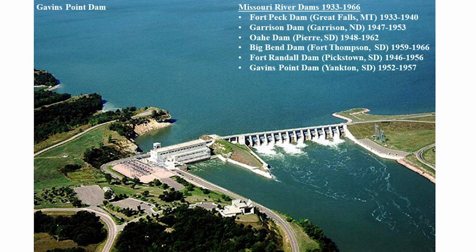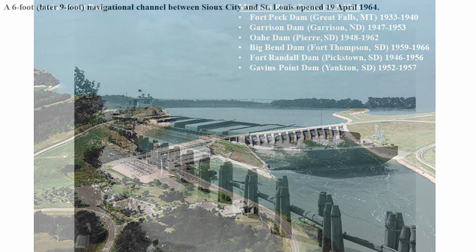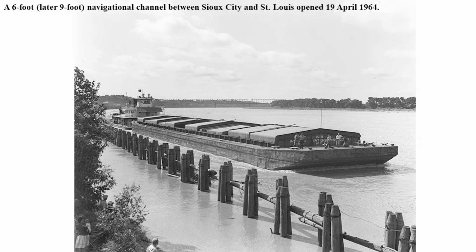So what you see, I have listed all the various dams that were built on the Missouri River from Fort Peck up in Montana all the way down to Gavins Point Dam in Yankton, and when they were constructed. What that did was control the flow of the Missouri River, but also created a narrower, deeper channel from Sioux City south. So what you ended up with at first was a 6-foot channel all the way to St. Louis, and then eventually a 9-foot channel. By narrowing the channel, it forced the river to gouge a deeper navigation channel that could accommodate big barges like you see here and towboats. That opened in April of 1964.